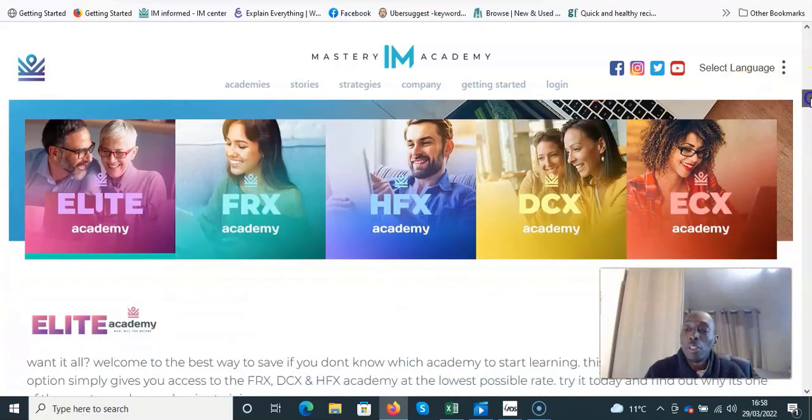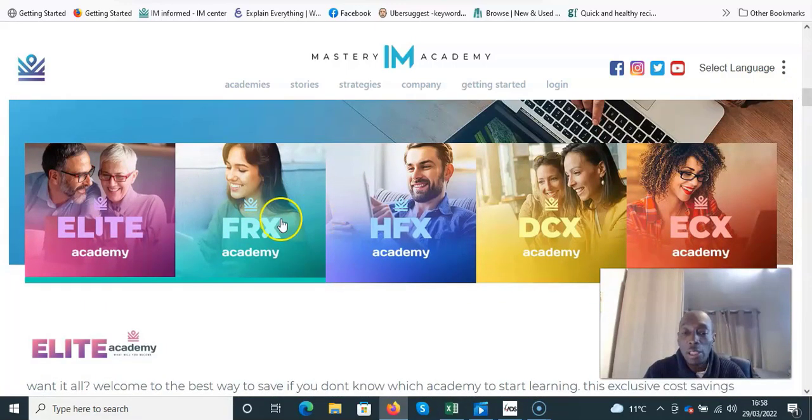The one I'm going to be talking about today is the Forex, the FRX. They have the HFX, which is like stocks, so you can learn about stocks and shares. DCX is the crypto side, so if that's more you, if you want to do digital currencies, then DCX. And ECX is more about e-commerce and stuff like that.